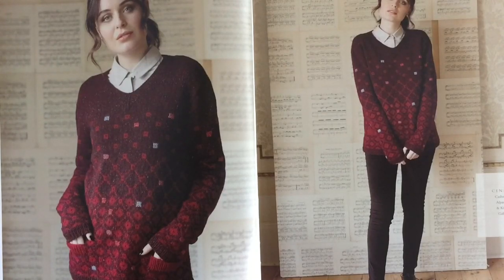a more refined fit. I love the pockets. That's, I think, one of my favorite designs. Easily recolored, because if you pick two blues, two purples, two greens, and just use little highlights of kid silk haze to do the little squares to highlight.